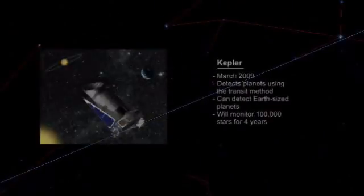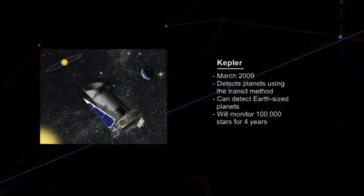With the launch of the Kepler mission in March 2009, we will undertake for the first time in human history the hunt for true analogues of the Earth, small rocky planets at just the right distance from the Sun to allow liquid water and possibly life on the surface. Kepler can accomplish this feat because it can both measure very small changes in the brightness of stars, and because it can observe a very large number of stars, more than 100,000, continuously for 4 years.